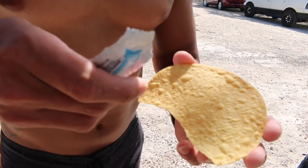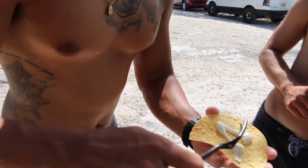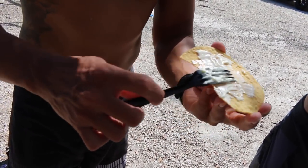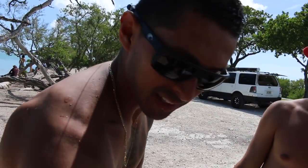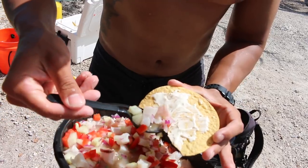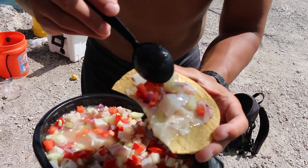You're gonna get your tostada, usually a nice circle, but it broke. Then you're gonna get your mayonnaise, you're gonna put a nice base layer on there. You're gonna spread it around, just like this, doesn't have to be pretty. Next, you're gonna get your ceviche. Put a nice healthy serving on there. A little bit of everything, veggies, fish.